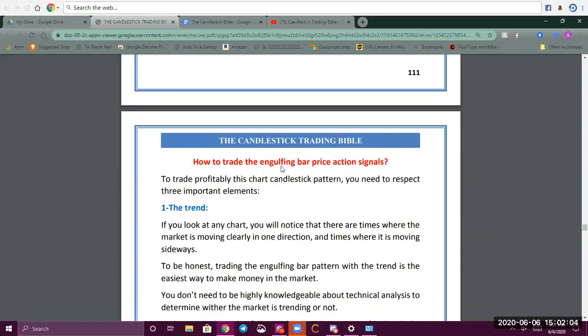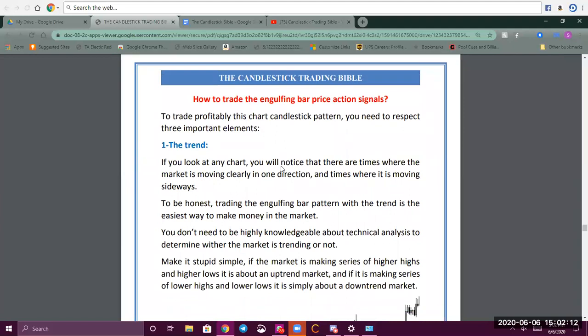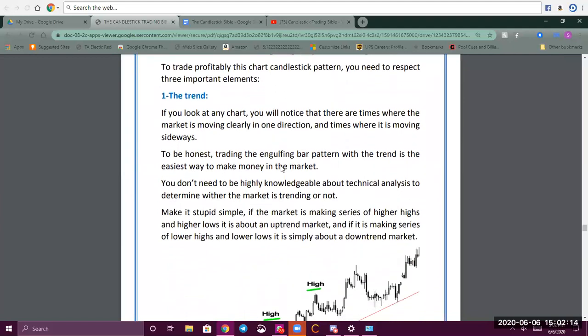Okay. How to trade the engulfing bar price action signals. To trade this candlestick pattern profitably, you need to respect three important elements. The trend. If you look at any chart, you will notice that there are times where the market is moving clearly in one direction and times where it is moving sideways. So a trending market and a ranging market. To be honest, trading the engulfing pattern with the trend is the easiest way to make money in the market.